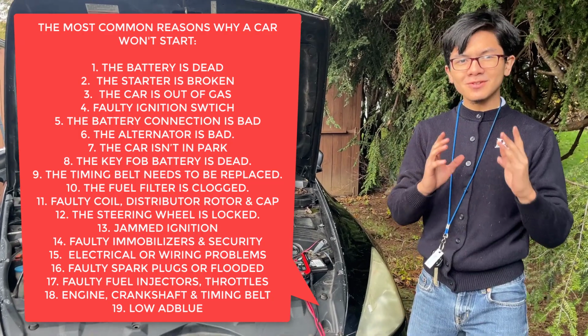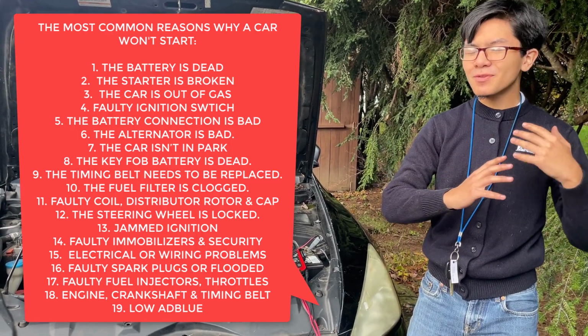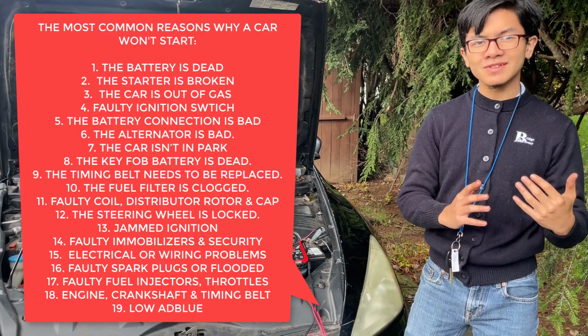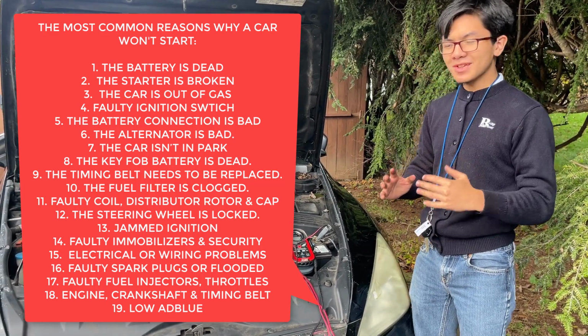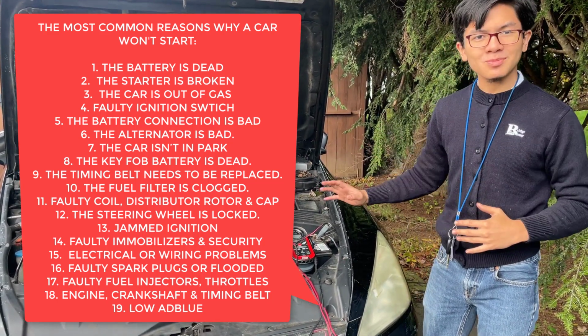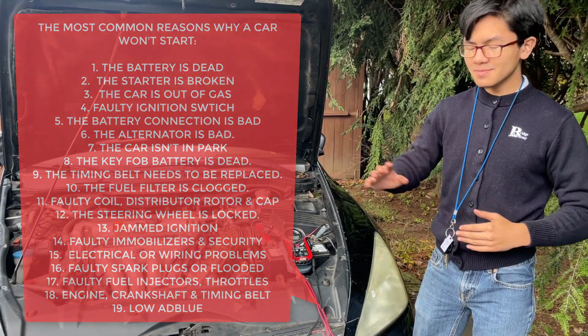But the first thing you need to do before you diagnose any of the problem, before you eliminate any of the possible sources, is charge the battery. The battery is probably the centerpiece of it all. You have to make sure that this works in order to check everything else out.